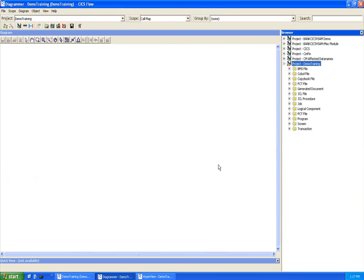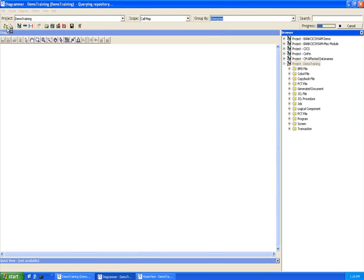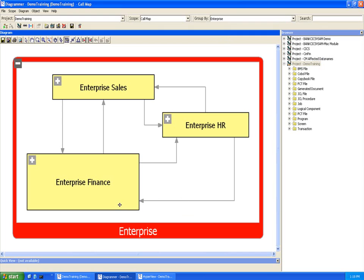This screen may look familiar to you because this is where we were at when we first started creating diagrams. If you recall, we created a diagram with a call map scope, which you'll still see in the scope box at the top of the screen. This time though, we're going to select enterprise in the group by drop down box. So now we want to see our programs organized by that hierarchy that I showed you just a moment ago. Now that I've selected enterprise, I'm going to go ahead and draw my diagram. And now what we see here is the highest level in that grouping of enterprise. And within enterprise, we see enterprise sales, enterprise HR, and enterprise finance.